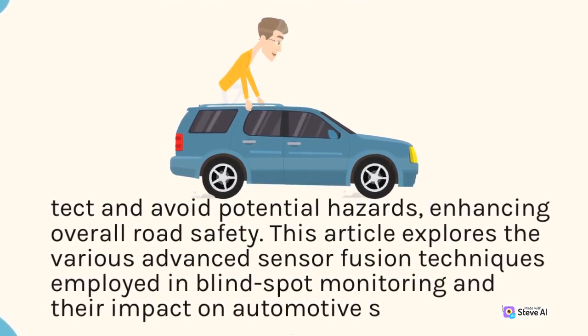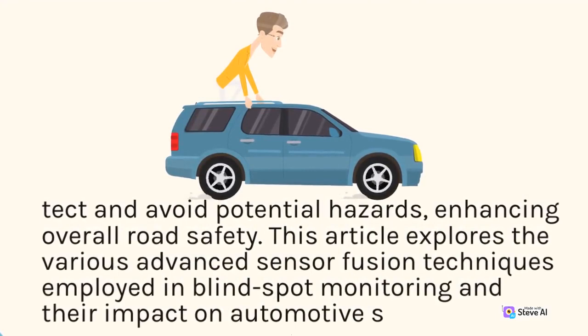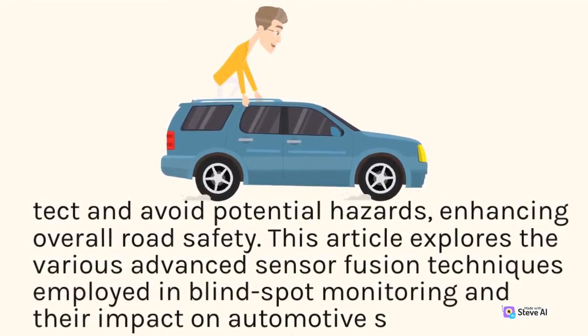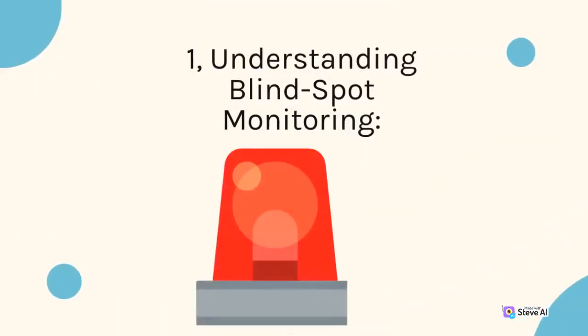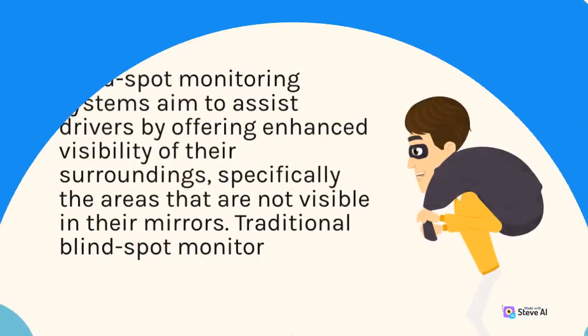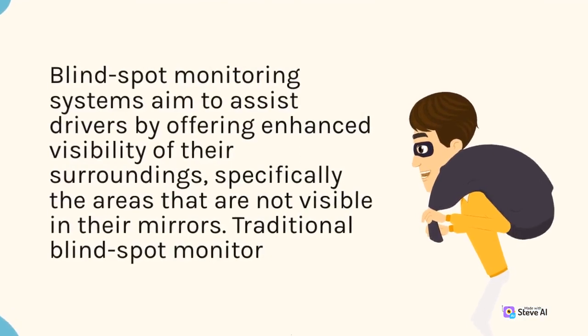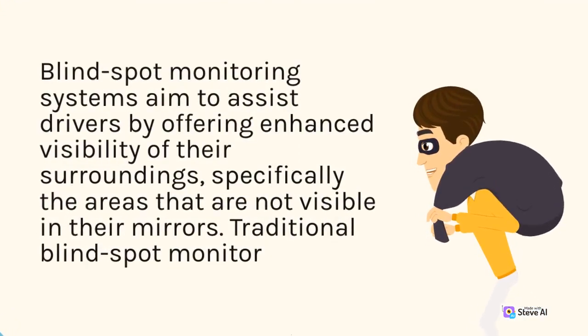This article explores the various advanced sensor fusion techniques employed in blind spot monitoring and their impact on automotive safety. 1. Understanding blind spot monitoring. Blind spot monitoring systems aim to assist drivers by offering enhanced visibility of their surroundings, specifically the areas that are not visible in their mirrors.